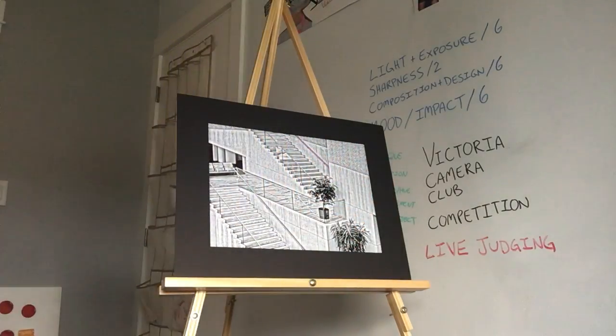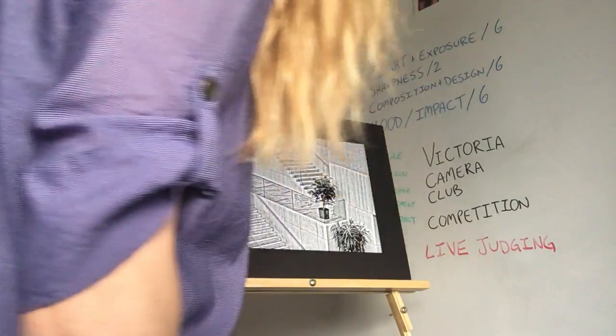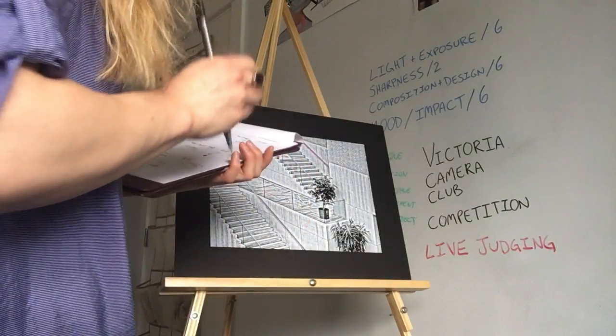So let's judge this print. The lines are a little bit crooked, but I think it's supposed to be kind of whimsical like that. That's the impression that I'm getting.